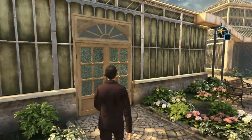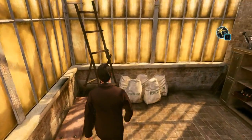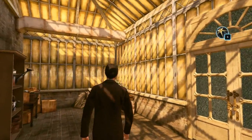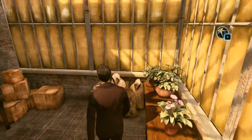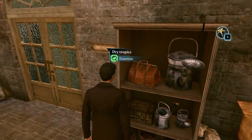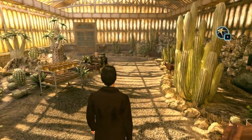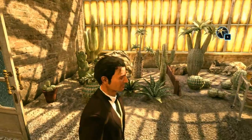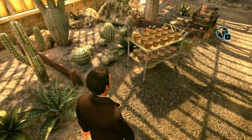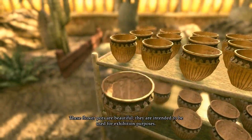So there's the savannah thing, which is here. Alright. Nothing is in this room. Dry tropics. It's quite dry and it's quite tropical. Watson, would you like to sit on the barrel cactus? These flower pots are beautiful.